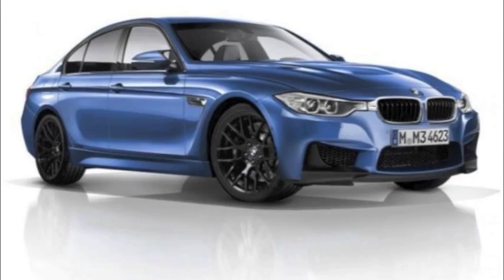And wasn't the new M3 spied as well? Yes, spied?